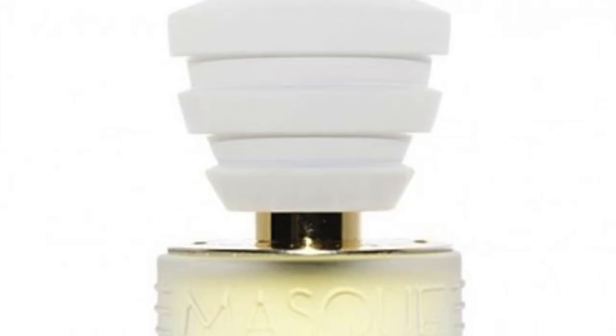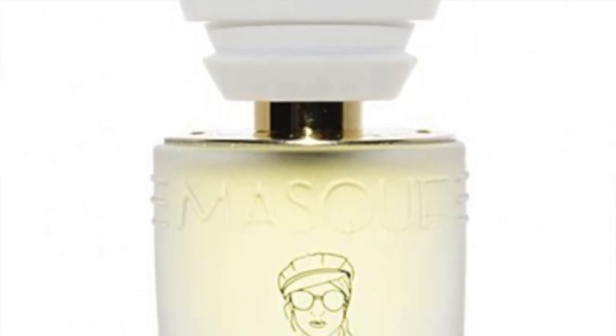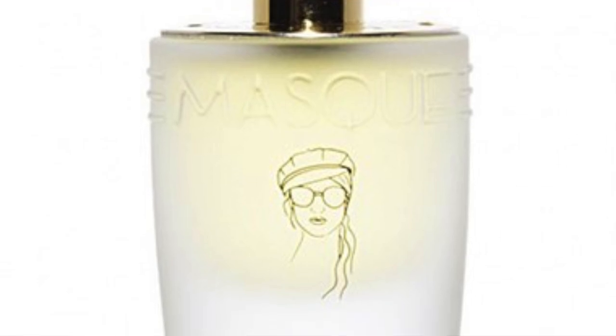Okay, and then last but not least, this one's going to be a little bit harder, so I'll probably just test it on my skin. This is Madeline. This is a new one that just came out. Oh, wow. Okay. This is nutty and sweet.